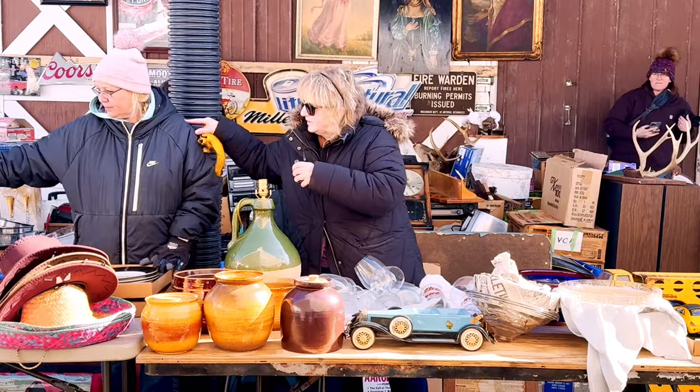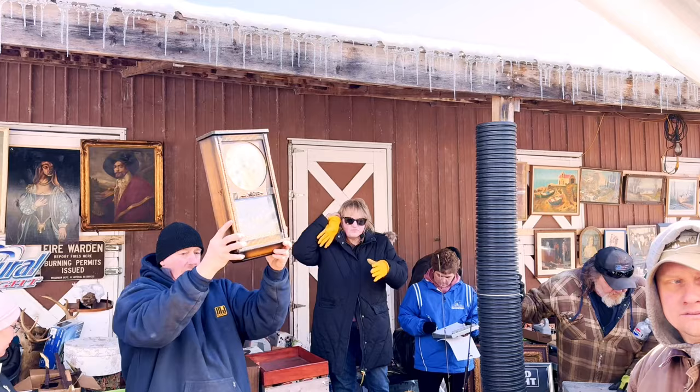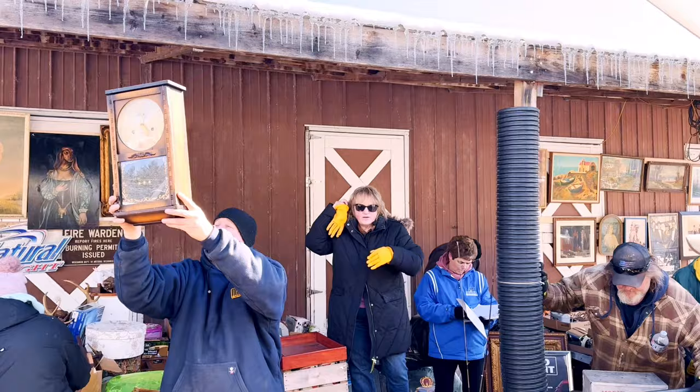We'll start me out at 10 on it. Anybody 10? How about a 5? Anybody 5? Antique clock, boys. Sold your way, 2.5. Number 100 from Schofield, Wisconsin.